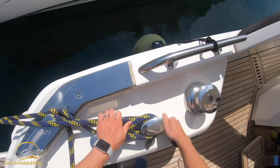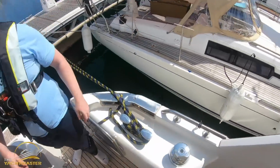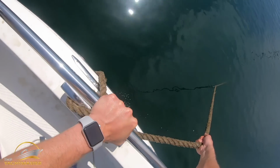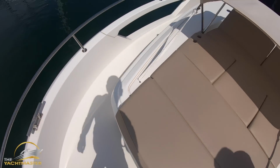Is that ground line super tight, sir? It's tight, yeah. Okay, cool. Or should it be more? No, it's okay, it's good. I was just checking it. All good.